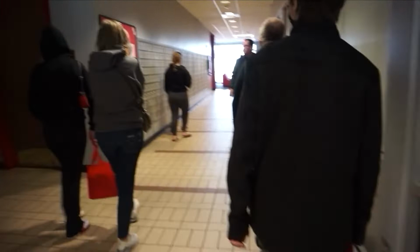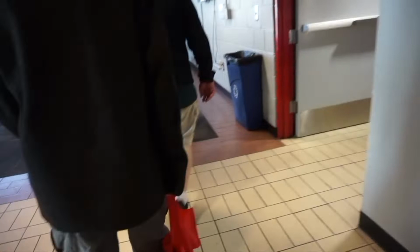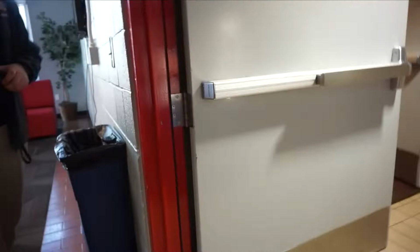These mailboxes on your left right here are no longer in use. Instead, we use these things called Amazon lockers. So when you receive mail, you will receive a code in your email to go to the Amazon locker and unlock it. If you ever want to check out the pool equipment that I mentioned earlier, you can come to the front desk and get that pool equipment so you can play here in your study lounge. And there's a study lounge on every building and every floor in one of our halls. And then we're going to come this way.